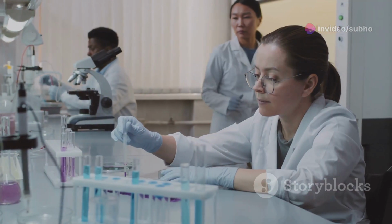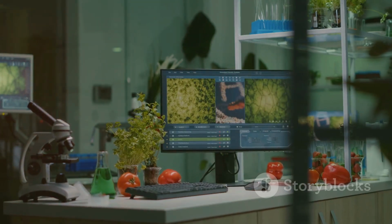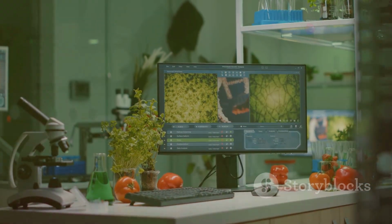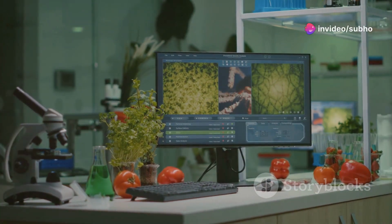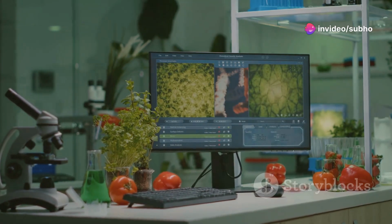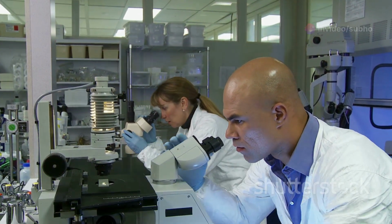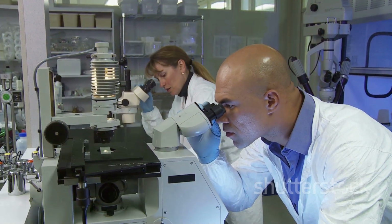Another advantage is its versatility. Maldi-Tof MS can be used to analyze a wide range of molecules, from small molecules like drugs and metabolites to large biomolecules like proteins and peptides. This makes it an incredibly versatile tool with applications in various fields.